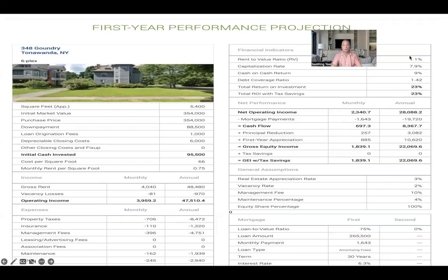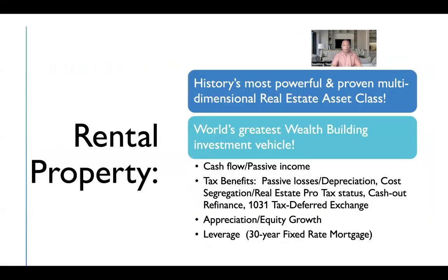And as you can see, the rent to value ratio is 1.1, capitalization rate almost 8%. All the numbers look good, 23% total ROI at the end of the first year. So this is amazing, very rare. We don't have that many of these sixplexes available. Maybe once every 2 months one is available. So this is very desirable. It'll get under contract very, very quickly by somebody. Okay, so this 4 property portfolio is for this week's listings.